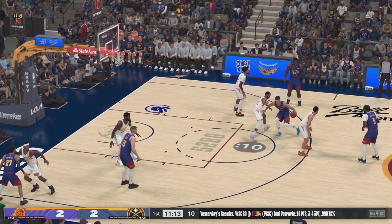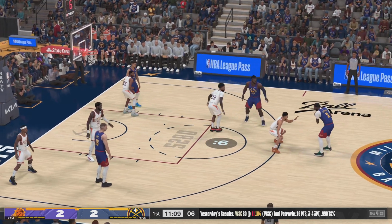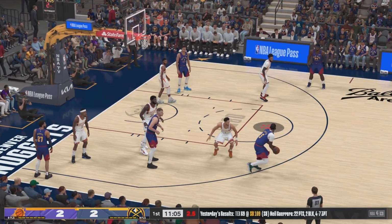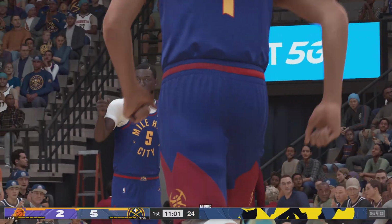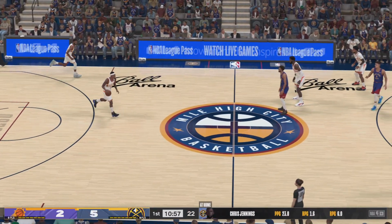Here's Porter following the score by Phoenix. Lowry kicks to Jennings. Six to shoot. Takes a three. Bangs home the trifecta. And he's not going to miss that sort of an opportunity from deep.